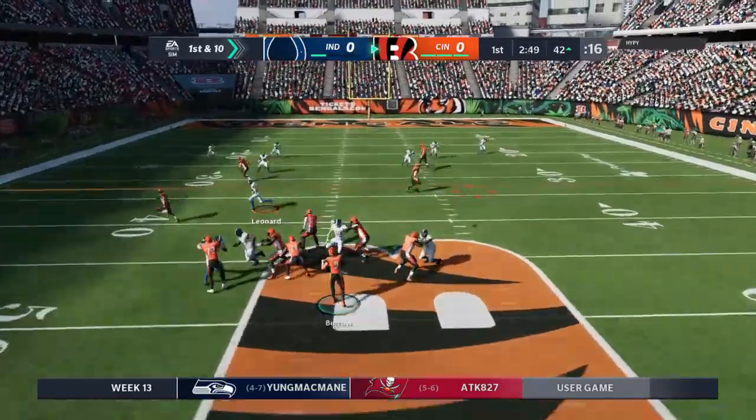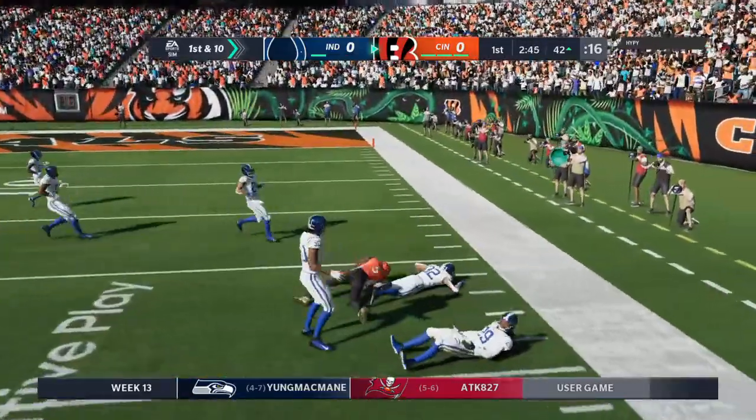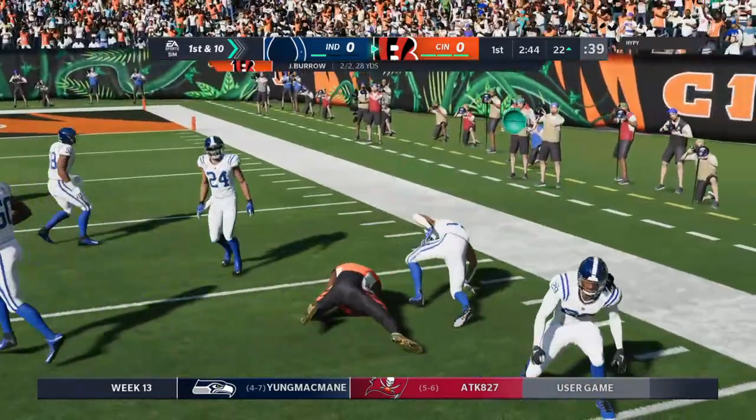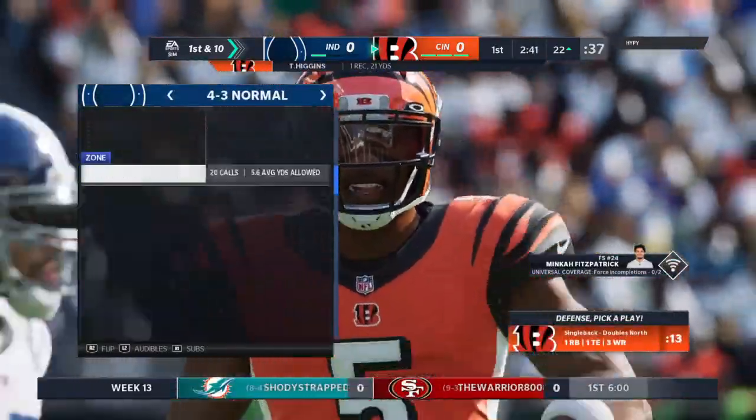On 1st and 10, Joe Burrow. That one taken in by T. Higgins. He'll get this one down near the 20-yard line, just shy of the 20. That's good for 21 yards on the catch and run.